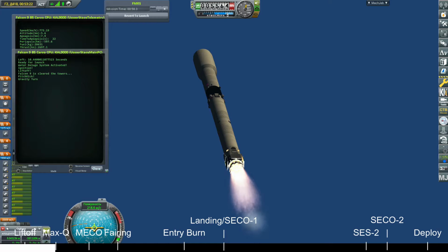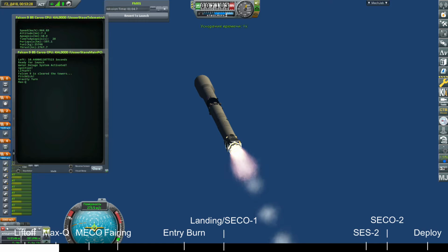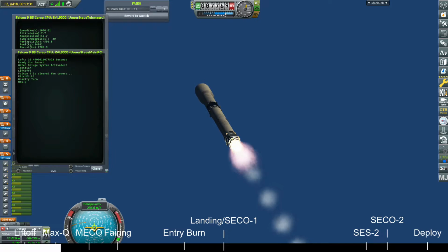Sonic, we're coming through the period of maximum dynamic pressure. Vehicle has reached maximum aerodynamic pressure. Guidance engineer confirms we're through the period of greatest pressure on the vehicle. Continuing downrange, trajectory looks good. Propulsion looks good. Avionics looks good.